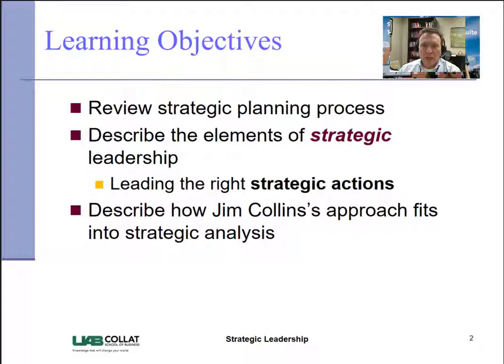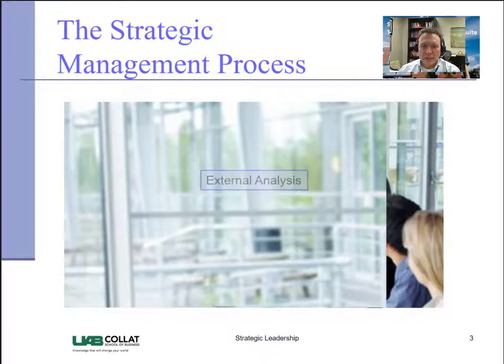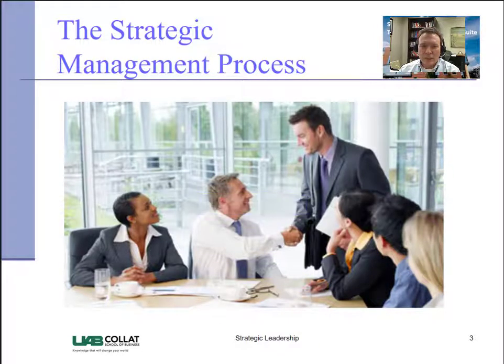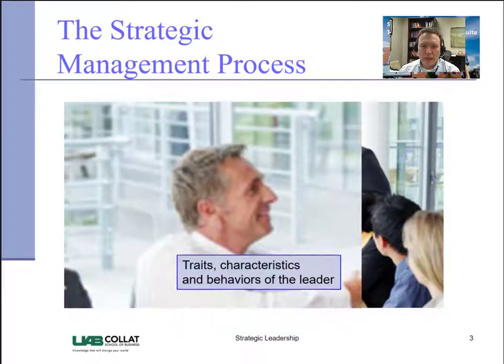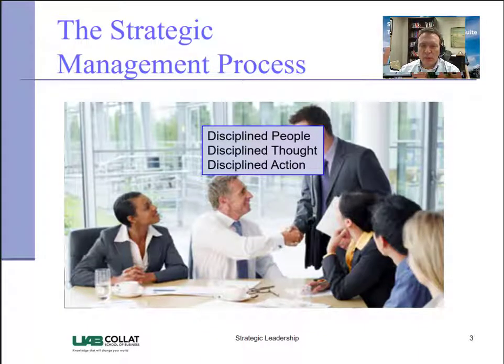Again, the goal is to look at Jim Collins's approach to strategic analysis. I like to think of strategic analysis as looking at the outside when you are looking at the environment, and then you gradually focus in from the outside and you look at the inside. You look at the people. Who are the actual people who are running the company, the actual traits and characteristics of the leader. They are very, very important, and as you would know if you read Good to Great, Jim Collins believes that you have to have in the people who run your company disciplined people, disciplined thought, and disciplined action.